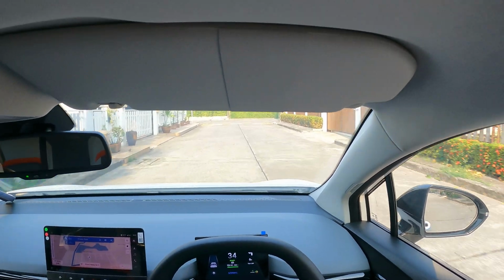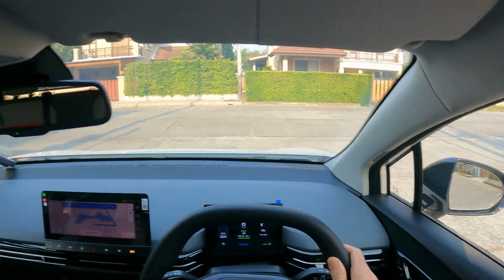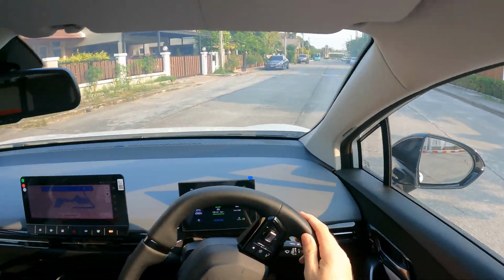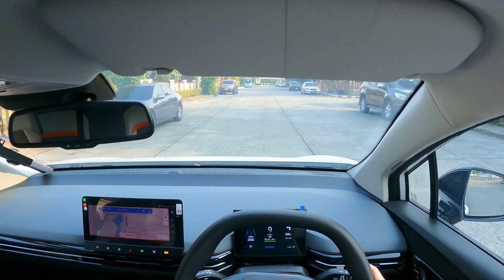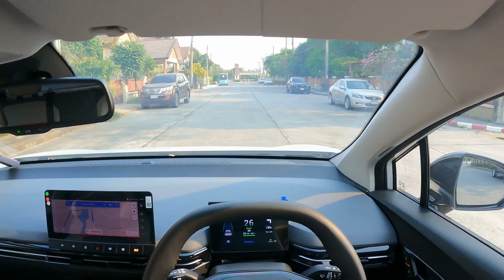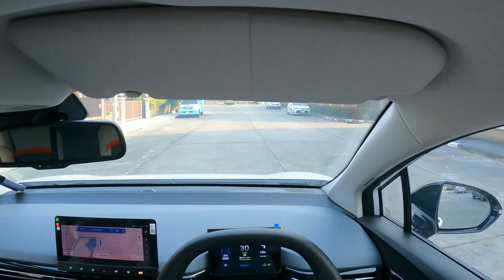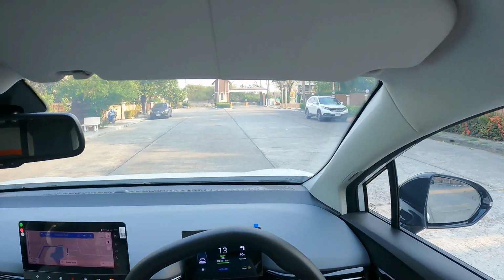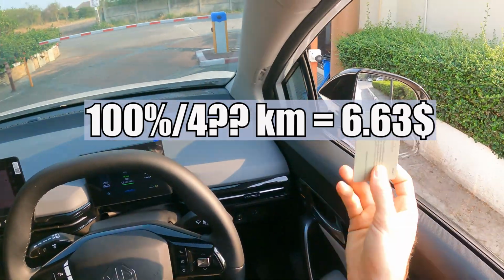And I think this car is just perfect for short distances. If you drive to work, like 10 to 20 kilometers, this car is gonna be great for you. Plus, if you also have a charger at home, like I do, it is really cheap. Per 1 kilowatt hour here I pay about 4.5 baht. Right now you're gonna see how much it costs in dollars.